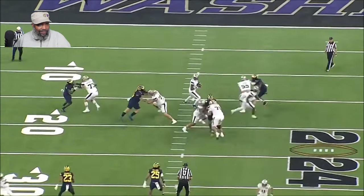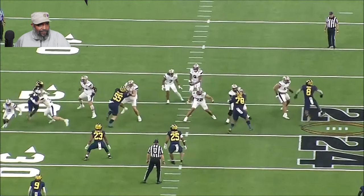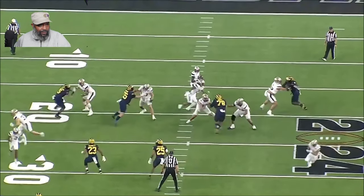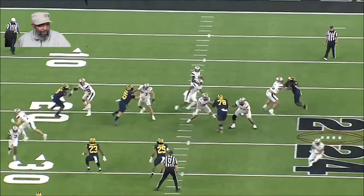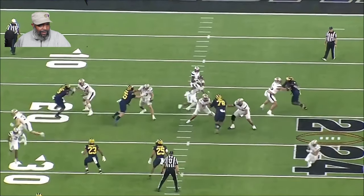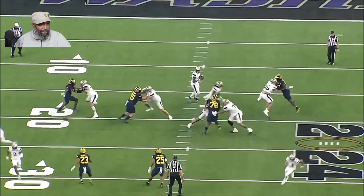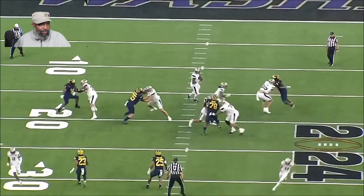Another good rep of hand fight. Now he don't finish the play, but another good rep with the hand fight. Another good rep with the feet. Bam, bam. Look at that posture right there, it's pretty good. That's pretty good posture. Long arms, not allowing the defender to get up on him.